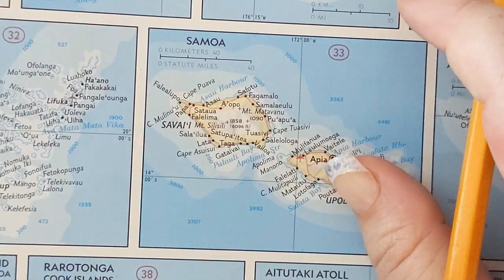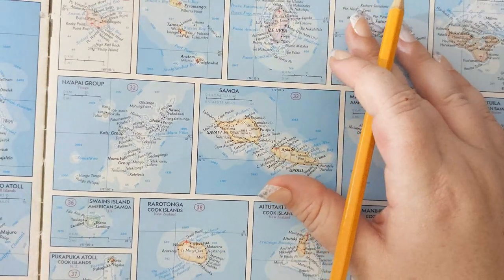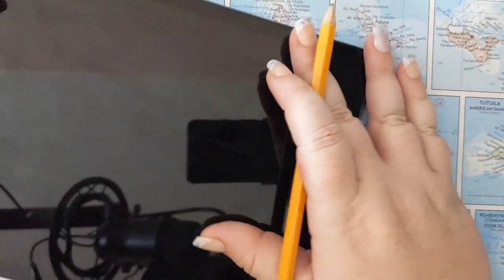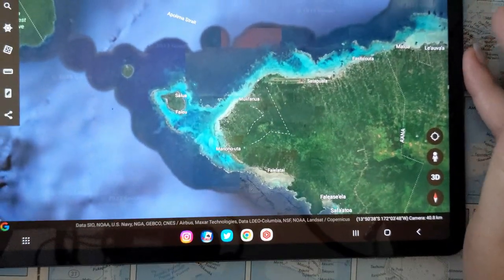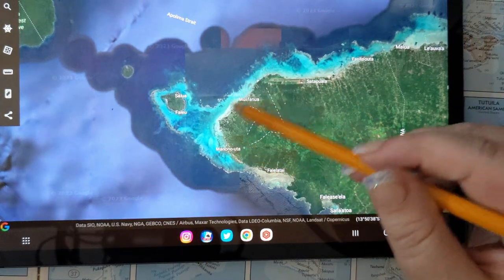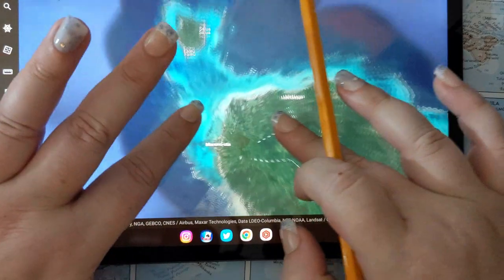Let me pull up Google Earth. I'm going to zoom out first because I'm really zoomed in, so you can see this tiny map of Samoa. Let me get my tablet here. Here we go. So here's the little corner of Aiga-i-le-Tai. Here are the islands. So let's look at the mainland first.